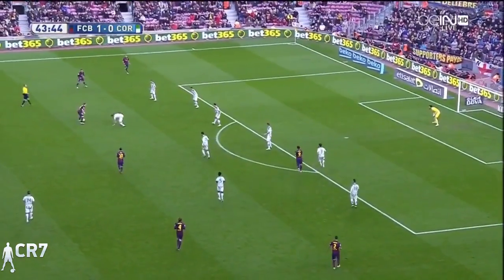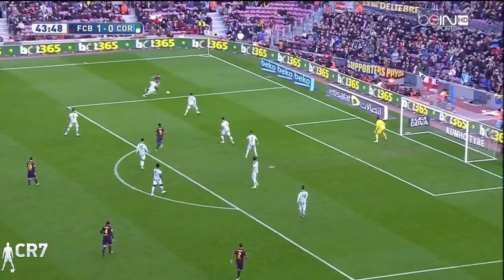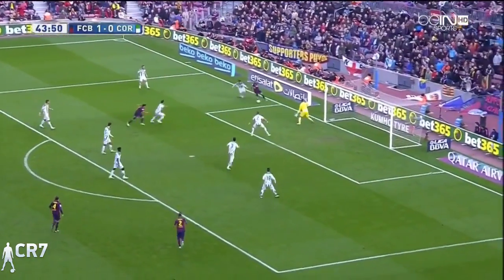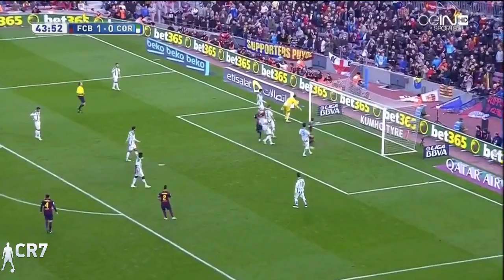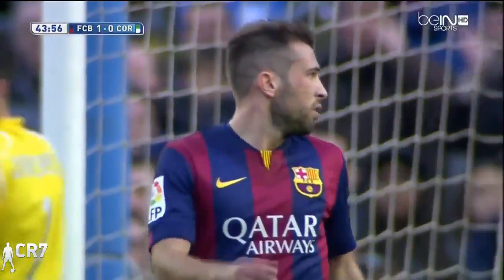Suarez, but just no way through this green and white mesh again. Iniesta just shook Luso out of his boots. Here's a chance for Jordi Alba. He's found a bit of an angle. Alba trying to sneak it past Juan Carlos, but he's blocked the near post well, the goalkeeper.